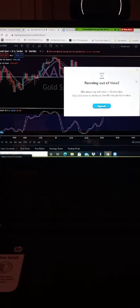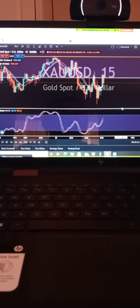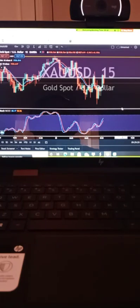I will restart this Zoom call, guys, just to let y'all know. I'll restart the Zoom call, send the link back to the Telegram chat, and we'll keep going. Damn, they only gave me 27 minutes. It's supposed to be 40. Anyway, so yeah, gold is choppy, man.